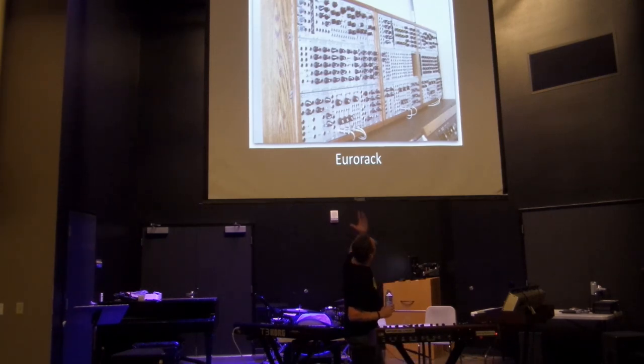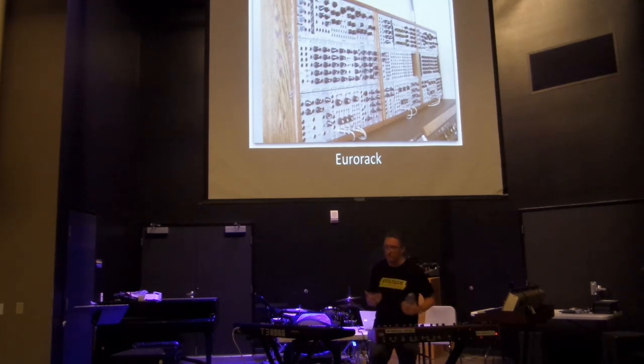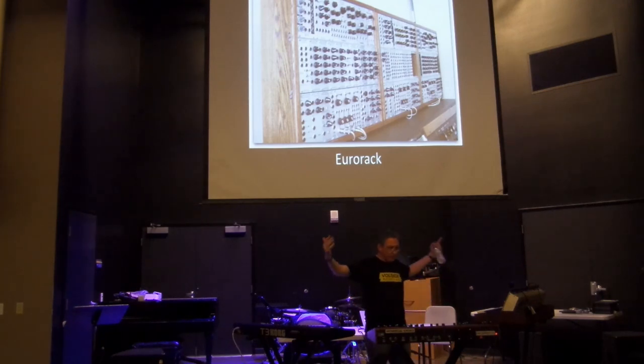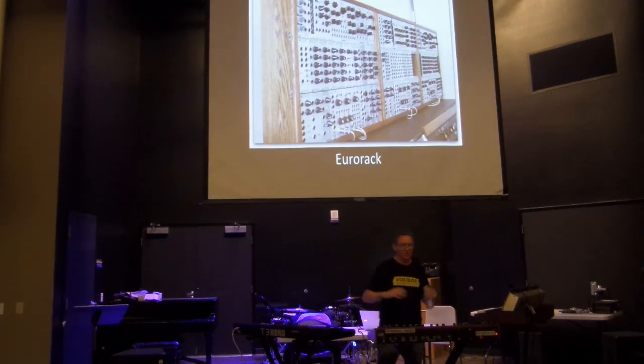And there are dozens, possibly hundreds of small companies that continue to build modules. Now, these modules are not inexpensive. They're $100, $150, $200 a piece on average, and you have to buy a cabinet, and you have to buy power supplies. But they're still a whole lot cheaper than trying to find a 40-year-old vintage Moog modular or ARP modular or any of the other companies that ended up making modular synthesizers.